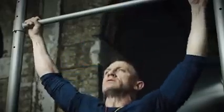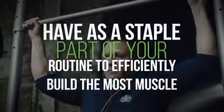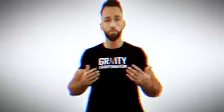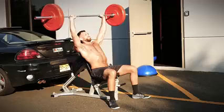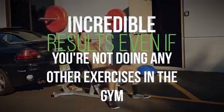I've narrowed this list down to just the 7 most important exercises that you absolutely should have as a staple part of your routine to efficiently build the most muscle in the shortest amount of time possible. By just doing these 7 key compound exercises, you will see incredible results without doing anything else in the gym.